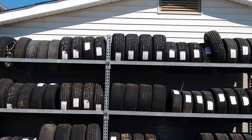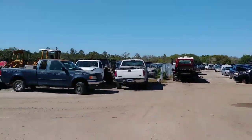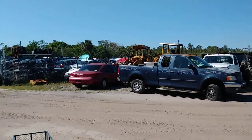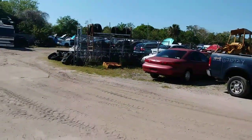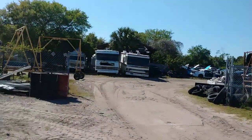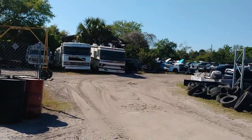YouTube, I'm at Quarno's Auto Salvage, just locked in the gate. This is in Cocoa, Florida, my hometown. I didn't grow up here, so I was kind of hesitant in saying hometown. But I guess it's my home now, so.